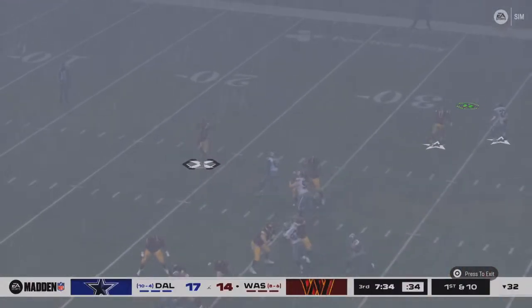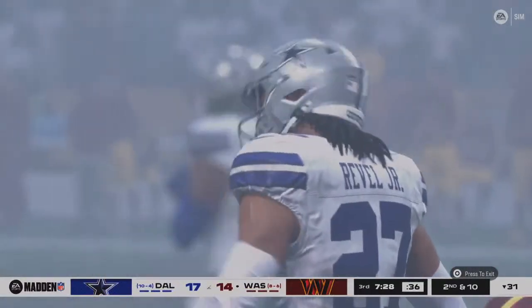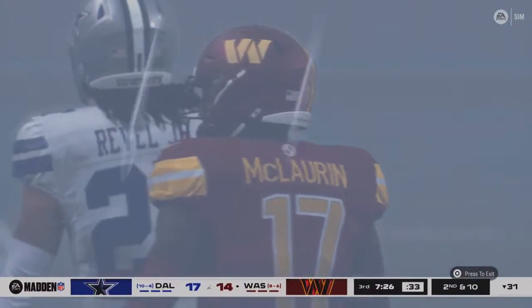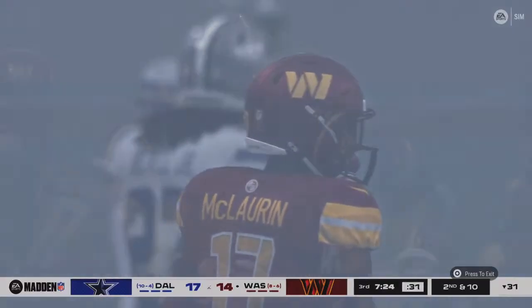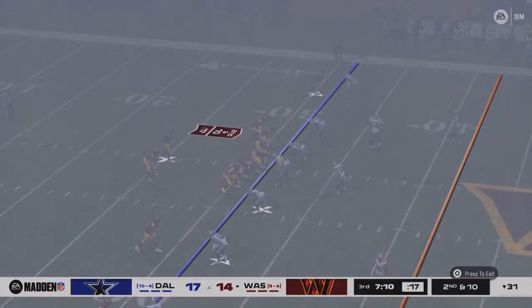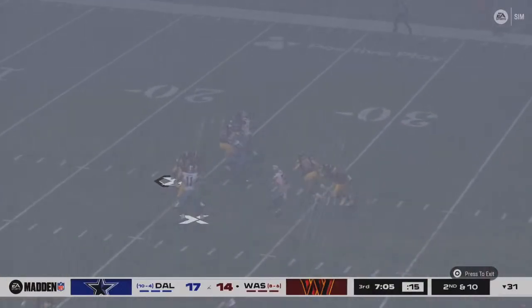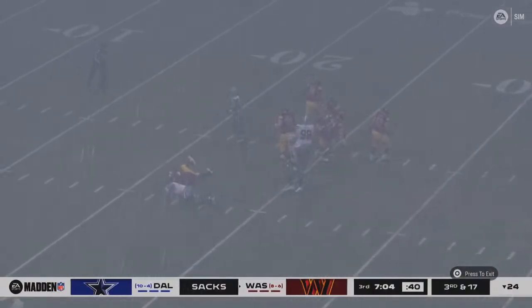On the bootleg, it's Daniels. That's complete to his receiver, McLaurin. So they'll get nothing out of that play, and it'll be second down. Well, that was a simple throw and catch, but even with that completion, 0 yards gained, so they're behind schedule on down and distance. I think they were hoping to get it to him. He could make a man or two miss, but that window closed quickly.